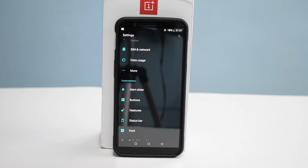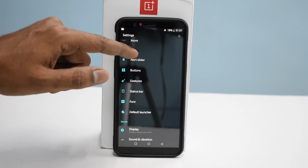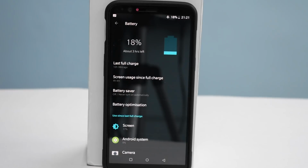So let's talk about battery life before we talk about anything else in this particular review of this particular update. So we will go to settings. We are in settings, and let's go ahead and have a look at battery. All right, great. So 18% is what we are at right now. Last full charge was 12 hours and 38 minutes ago. 4 hours and 4 minutes of screen on time.